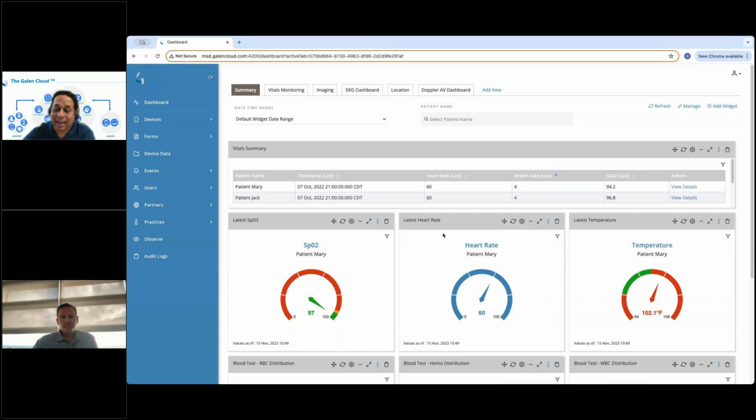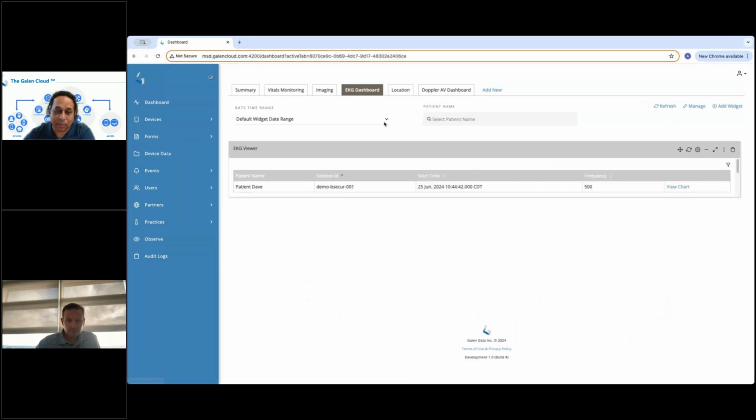But essentially, for those who haven't seen the Galen Cloud, this is the Galen Cloud front end. This is what's offered out of the box. One of the dashboards I have here is an EKG dashboard. I have an example here already, and I'm going to put a new example live. Hopefully stuff works live, but we'll try it. I have an example here where a signal was uploaded from a dummy device that we have here.